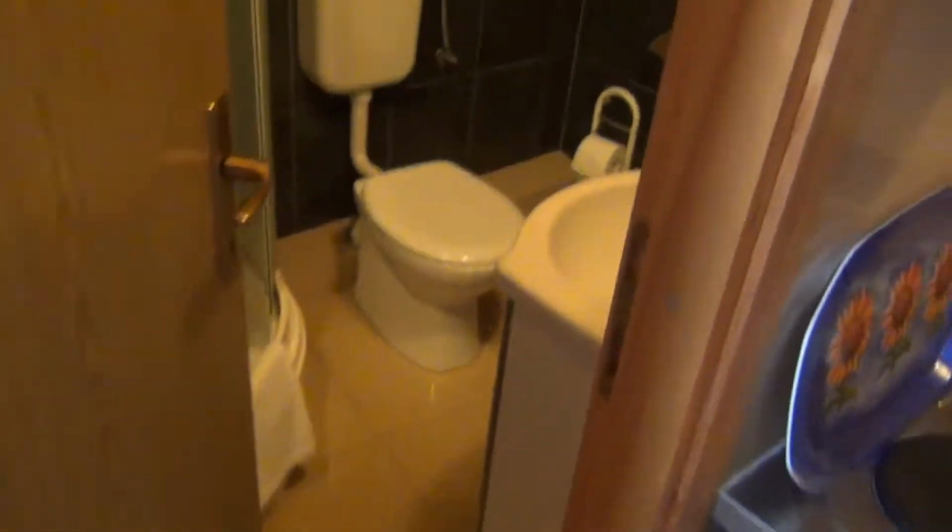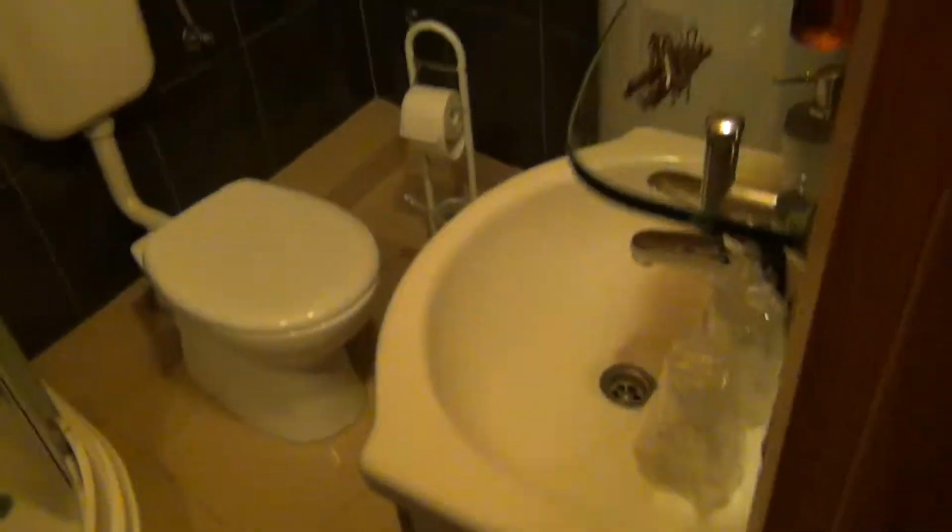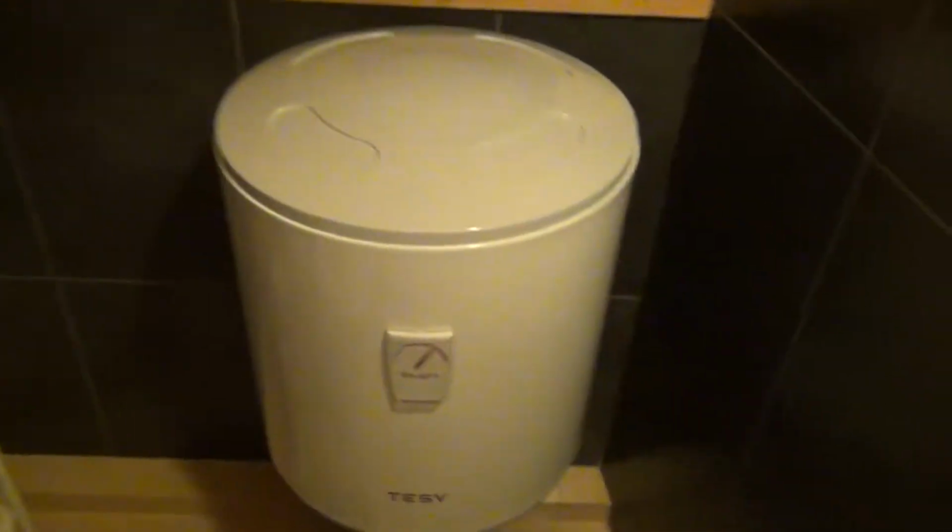Oh, she pulled a disappearing act somehow. But let's see how cute it is in here. Look at the loft. Hot water heater. Toilet. There she goes! And the shower. Very cozy in here.